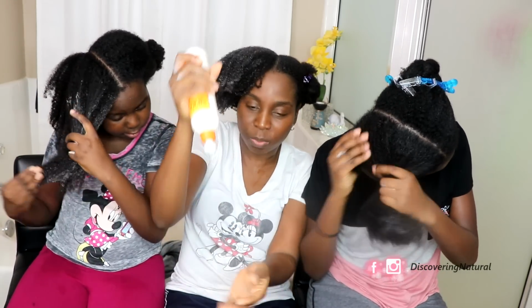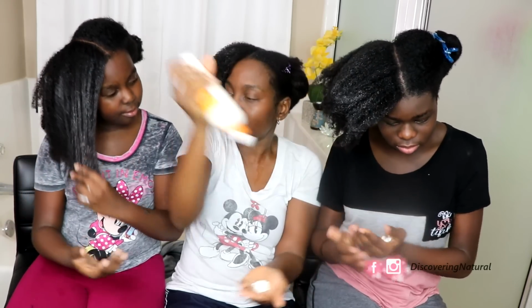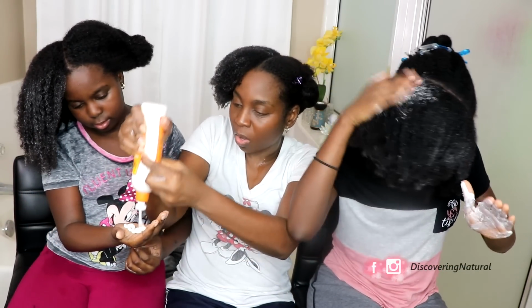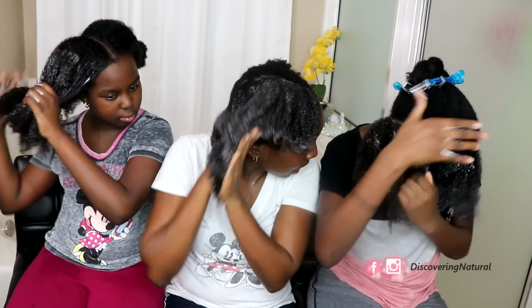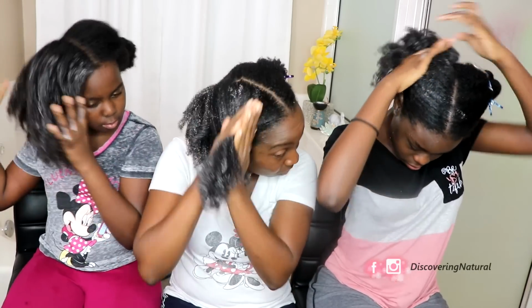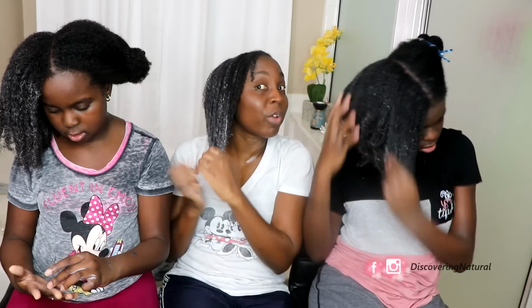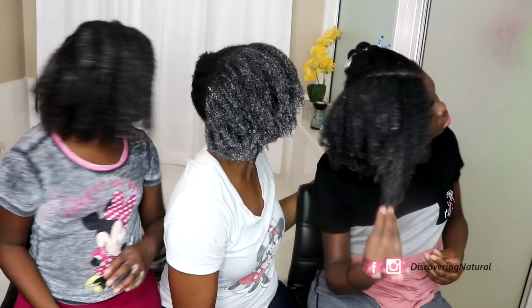Who needs more? Me, definitely. So we're going to put it all over our hair. We're supposed to leave it for 3 to 5 minutes, and then rinse it off. And it's supposed to help with the shrinkage. Okay, so we've applied it throughout the length of our hair. You can see our hair got a tiny bit longer.